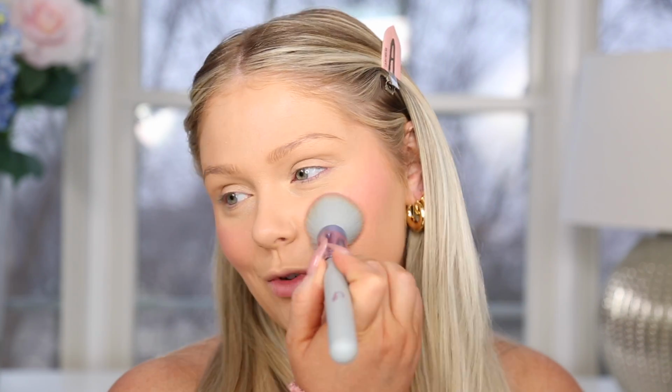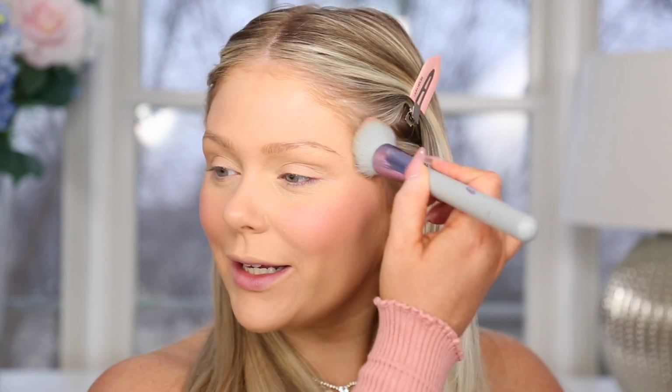It's so weird though, because back in the day, I used to literally not even use blush, and I would just put bronzer all over, and now I'm just so into blush. It's so pretty. Putting a little on my nose too. And of course, if you don't like as much blush, you could just use less of this product. It is very pigmented, so just use a tiny little bit.